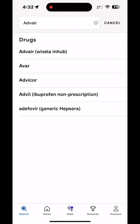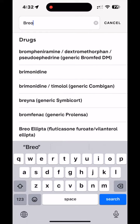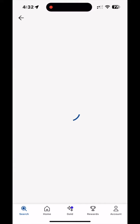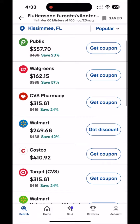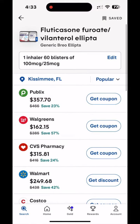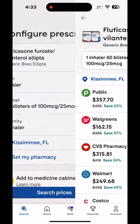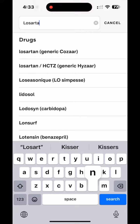Sometimes the discount with the coupons provided inside this app make the cash price less than your insurance price for medications. Brio, another asthma inhaler. Publix $358, but at Walgreens half that price. CVS over $300. So there's a huge variance from one pharmacy to the next. And there's not just one pharmacy that will always be the cheapest, as sometimes these pharmacies make a contract with the drug company to get discounted prices. So it doesn't pay to be loyal to any particular pharmacy.